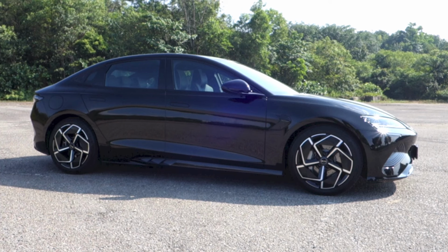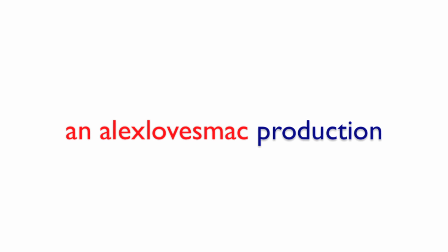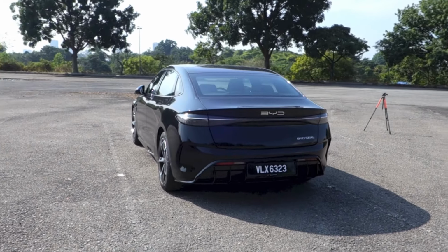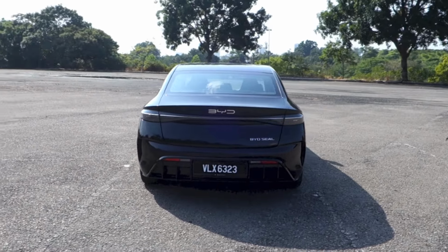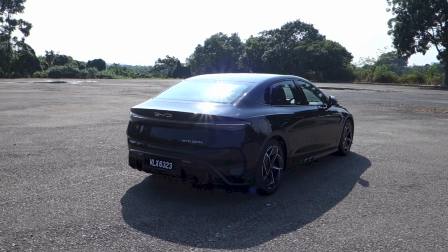Hello everyone, right here I have a 2024 BYD Seal Extended Range Premium. And today, I'm going to make a startup and full vehicle tour video of it, show you the features, inside and out.